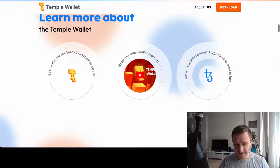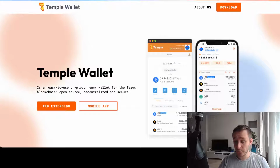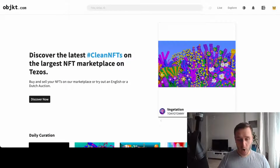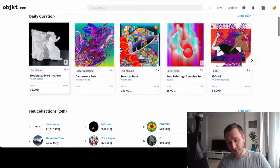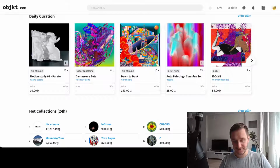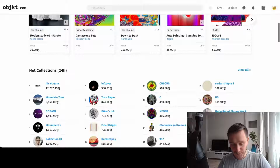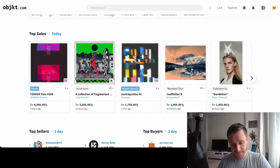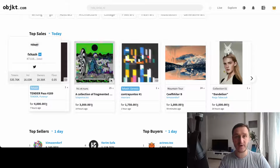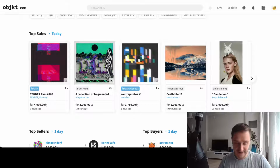And after you install that, you'll be able to go into one of the marketplaces. So the biggest aggregator is objkt.com. You can basically discover all the possible NFTs on Tezos here, because you have not only things that are directly listed on Objkt, but also things coming from teia.art, or what was previously called Hic et Nunc. But also you have collections coming from fxhash, which is a generative art platform. I was talking already about fxhash in a different video, so I won't mention it here. But yeah, fxhash is here as well.